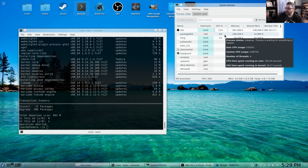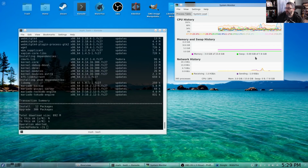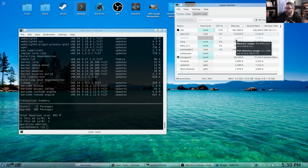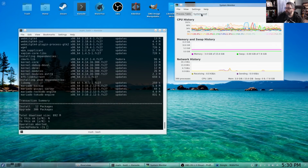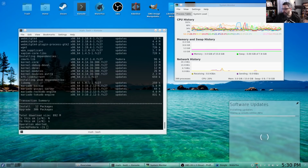And packagekitd about 1%. So really not hitting the processor all that much, or memory for that matter. Let's look back here again. No, not even a third of a gig, about 300 megabytes. And what's our progress? Okay, so we're cleaning up now. About 10 minutes in.